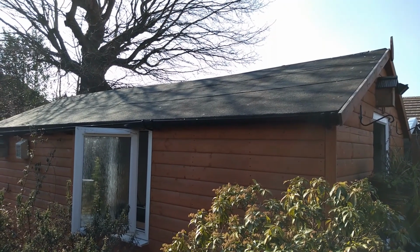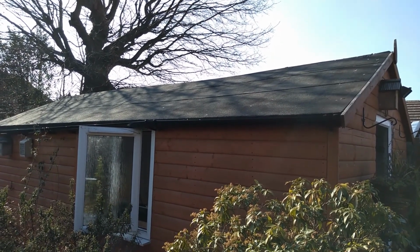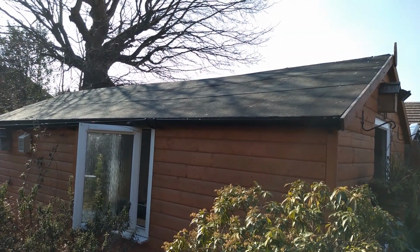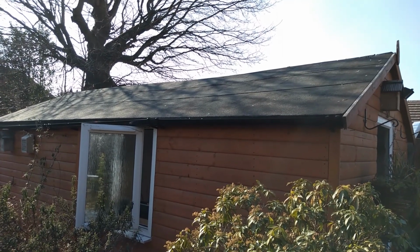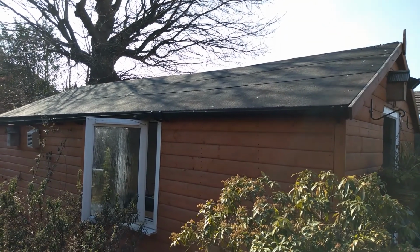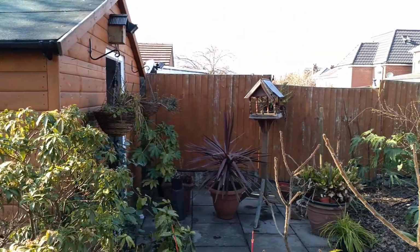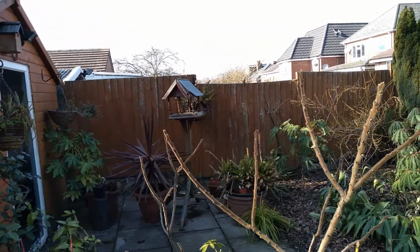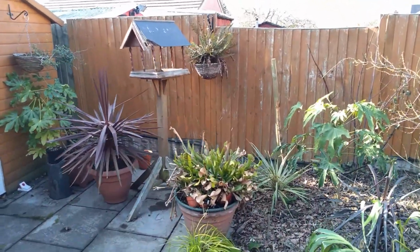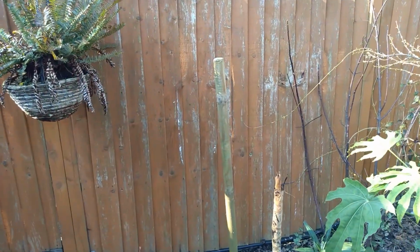So I have several projects in mind this year. Obviously after I've done the mulching of my borders, I would like to re-roof my shed because the roofing felt is starting to perish now, so I do need to take that off and re-roof that soon. And also I'm hoping to paint the shed and the fence. Could all do with paint because, as you can see now, it is getting a bit worn.